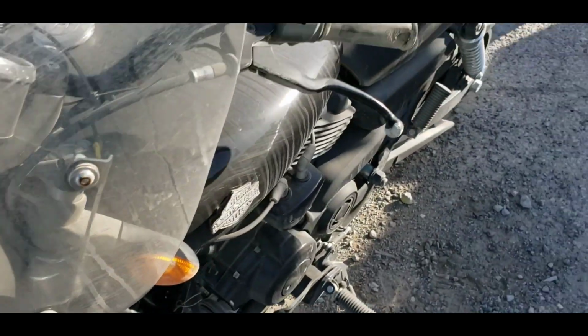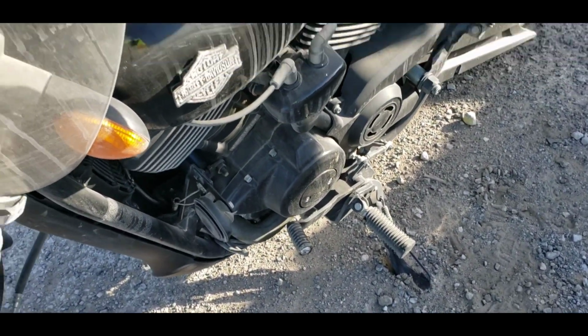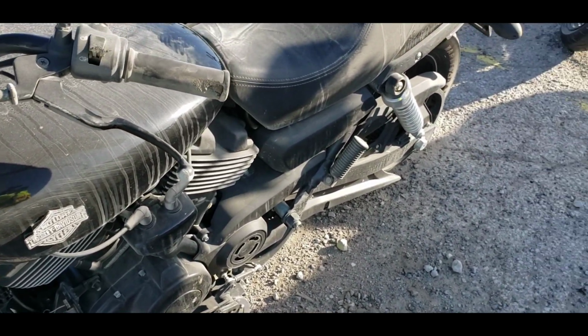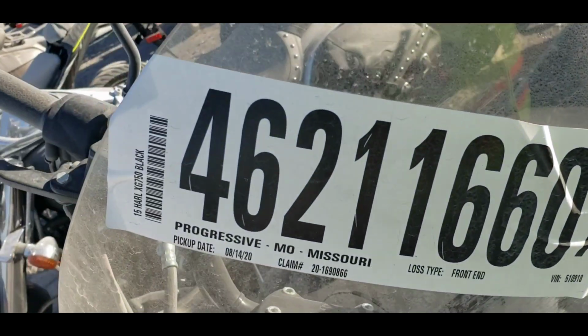Because you can tell it went down on this side. As you see the button missing, the handle. You see that's bent, and there's a tinker scratch. It just went down, like a small go down, not like it went down real hard. So, I'm interested in it. Let me go ahead and grab this.